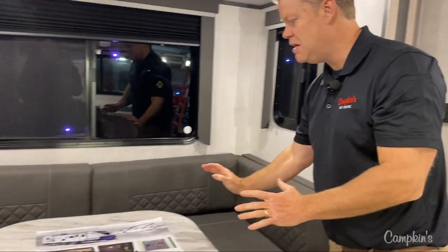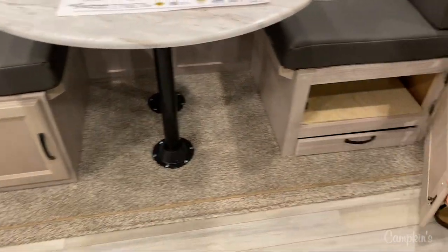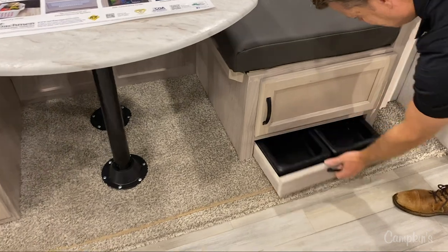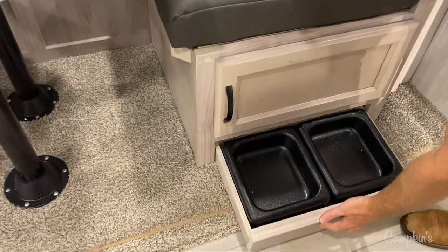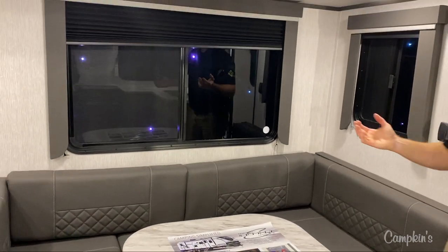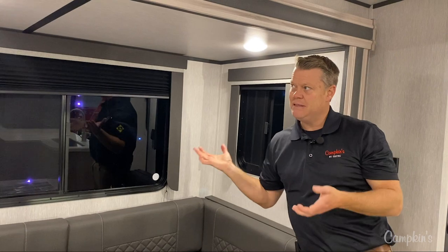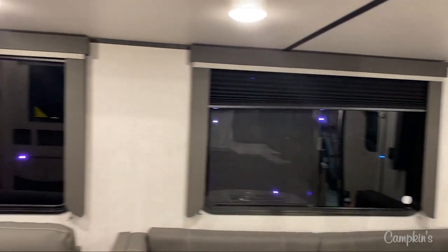And then you've got this great U-dinette, which will go down into a nice big bed. And then it's got access to storage underneath by just opening these doors. And it's got dog bowls, so if Fido comes along, you're all ready for him. Nice high slide, so you can see him standing in underneath the slide. Big windows, nice pleated dark shades, and then a trifold sofa.